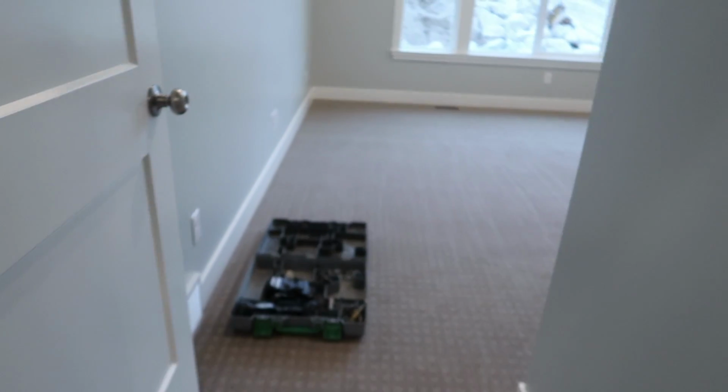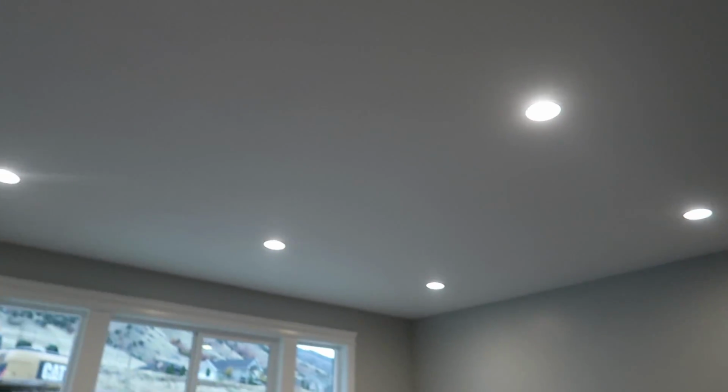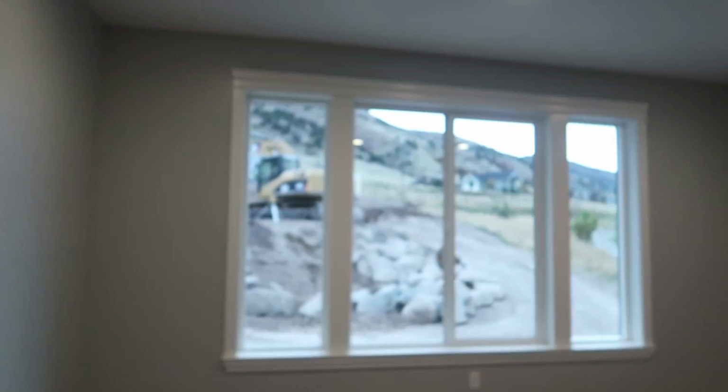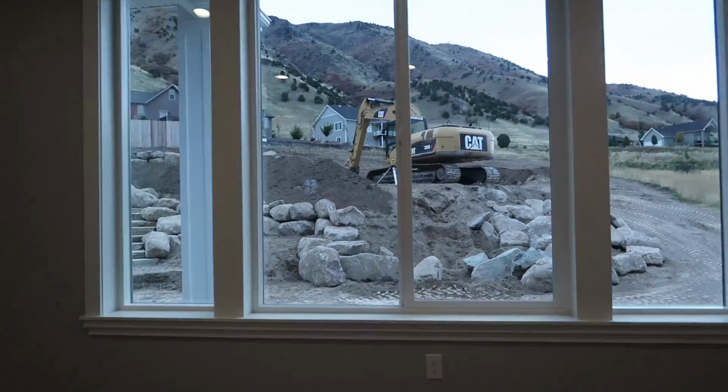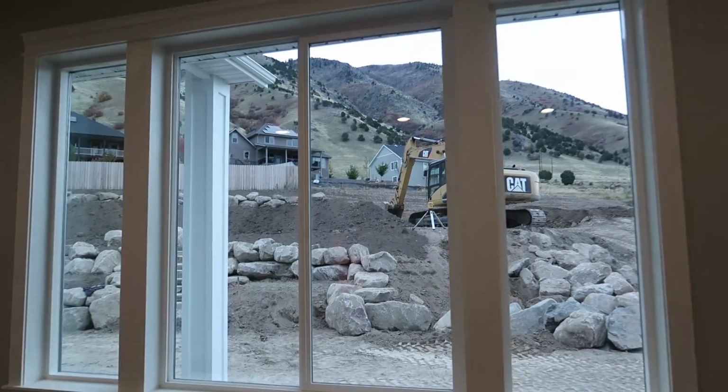Now this is the master bedroom. All carpeted and everything nice. And we have 6 can lights in here and some really beautiful windows. So you can see the beautiful mountains and the sunrise up. I just think this is one of my favorite parts about it. And that's one of the big reasons why we picked this lot, is because of the view.